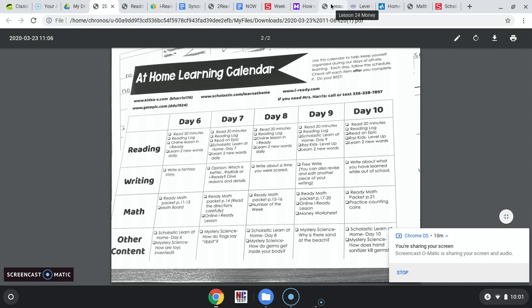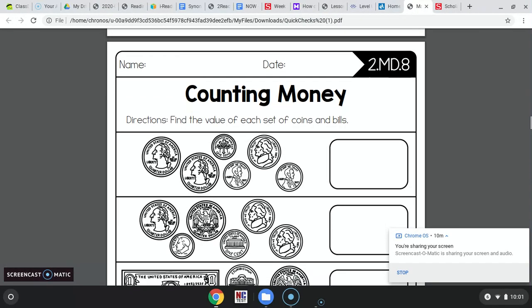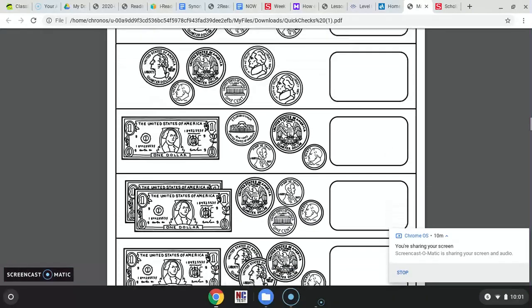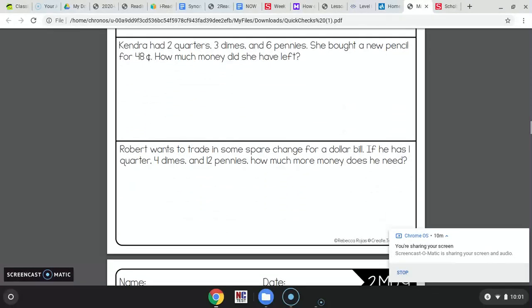And then I showed you this, but I also know that these are in your packet somewhere too. Cannot remember what days these are on. But if they'll just write the value of each amount of money next to it, and then these are actually the word problems for it.